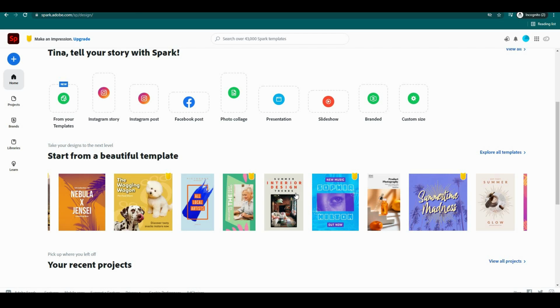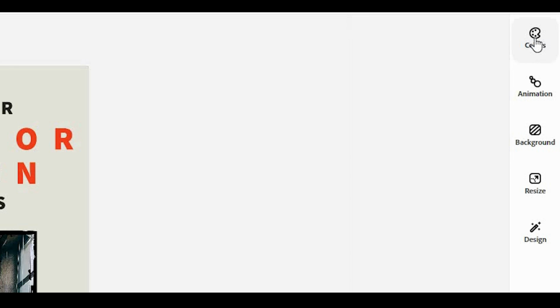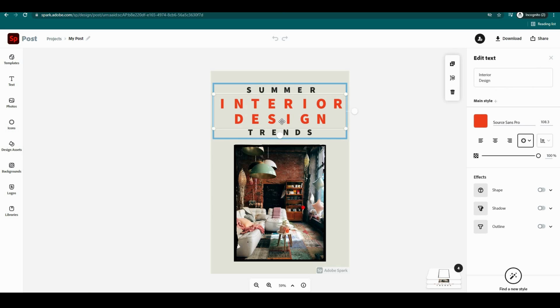For example, I want to use this design over here. Just directly click on it and you will land on this page. This is where you can modify this template. On this side right here is where you can change the colors, background, and many more. You can also directly double-click the text if you want to change them.